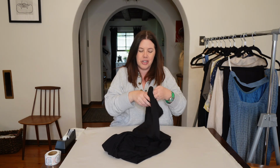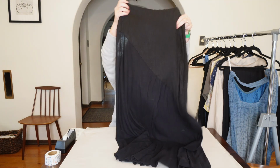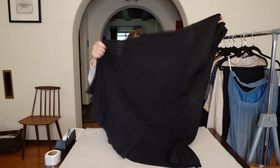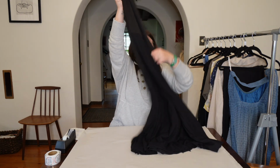I leave a lot of Joe's Jeans behind, mostly because I see a lot of skinny jeans. But this is a maxi skirt, and the top is like a lightweight fleece, like P-L-I-S-S-E, and then the bottom is like a silk cotton jersey. It is light as a feather. But it's black, it's maxi length, and it's got a raw hem.